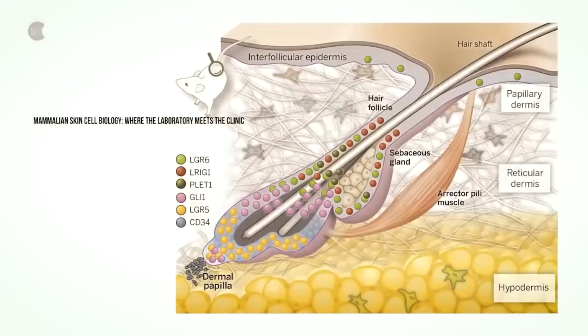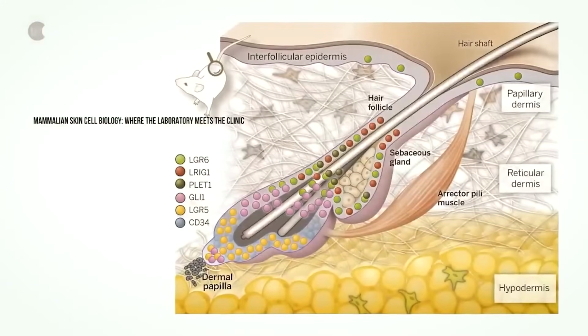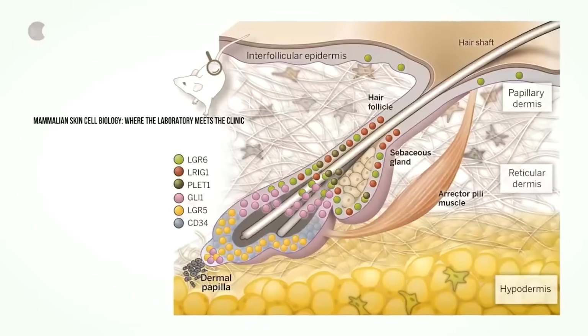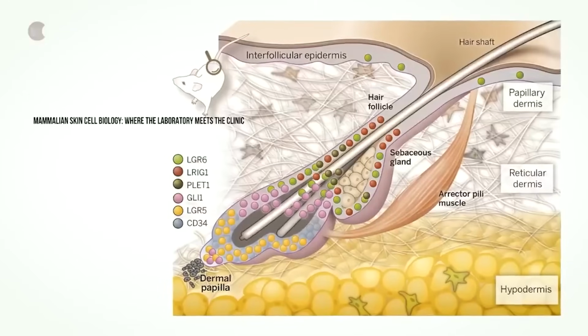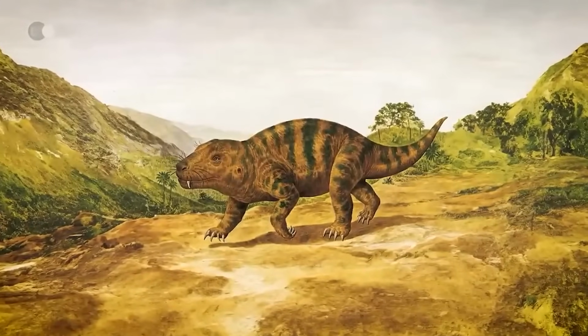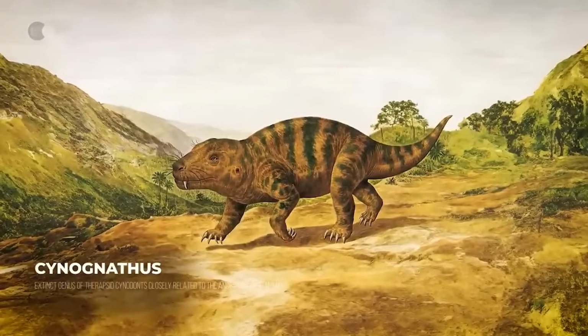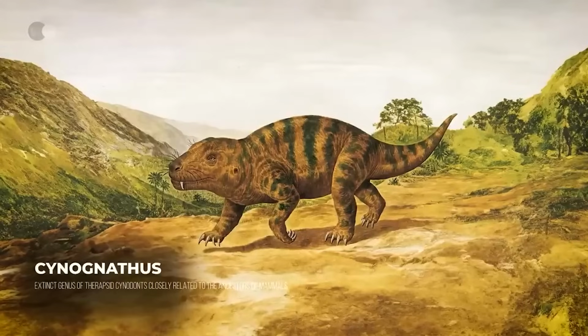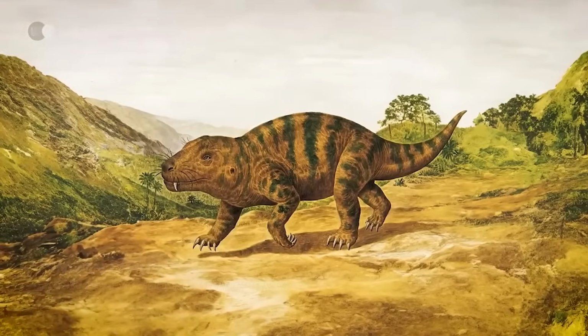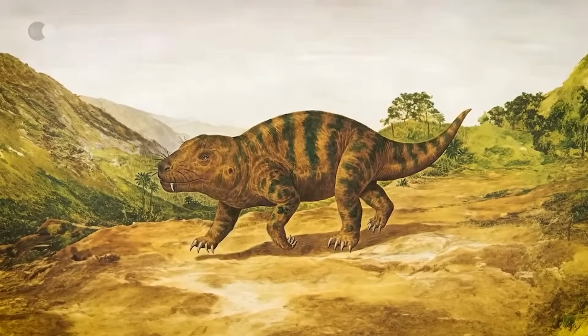Mammalian skin evolved from the integument of earlier vertebrates in a complex evolutionary process that is still only partially identified. What is clear is that the first mammals, or perhaps their reptilian, therapsid ancestors, redeveloped hair as an adaptation of the outer epidermal layers of their integument.